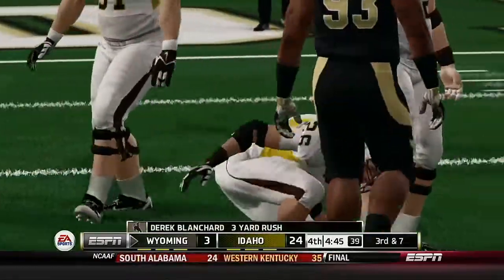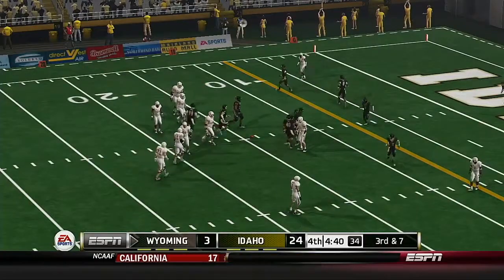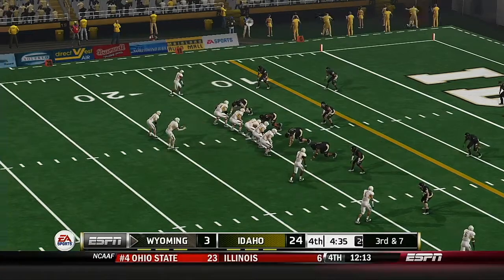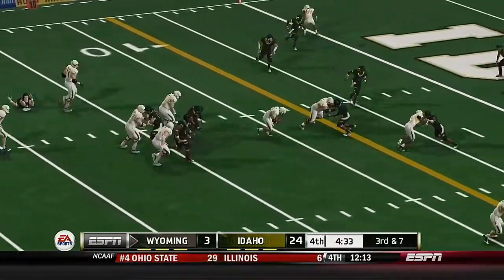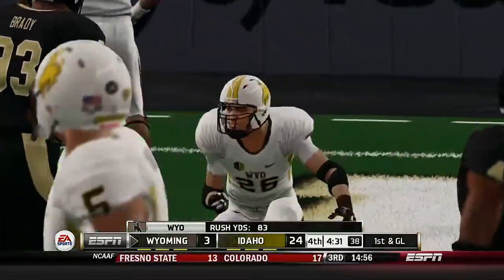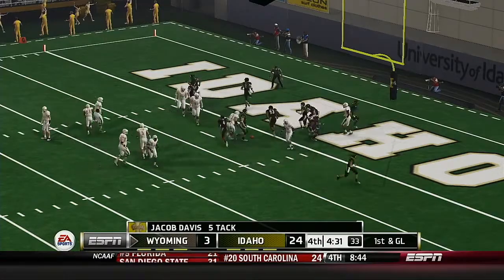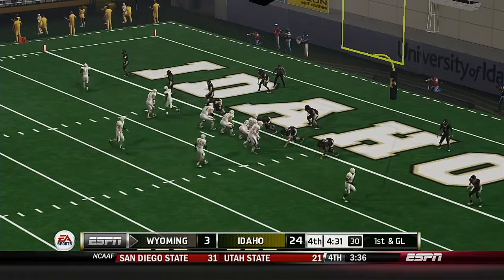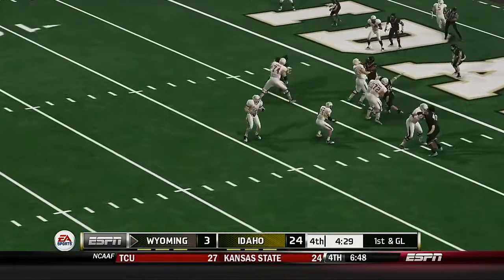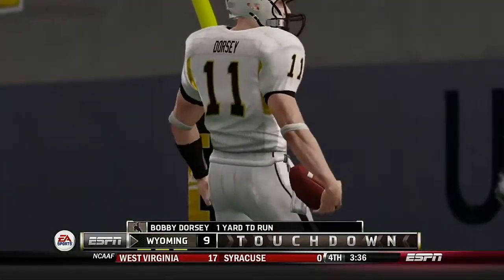And he's tackled after positive yardage. Blanchard gets about 4 yards on the play. Taken down at the 1. That's a gain of 13 on the play. That makes it first and goal. Scrambling around. Decides to take it himself, and he's got it. Touchdown.